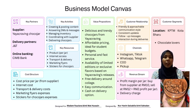So, in summary, Yaya Craving Choco Jars is built on a well thought out model that delivers something fun, affordable, and satisfying to students. Through strong customer relationships, smart marketing, and a clear understanding of my target audience, I have created more than just a snack business. I have created a small brand that people enjoy being part of.